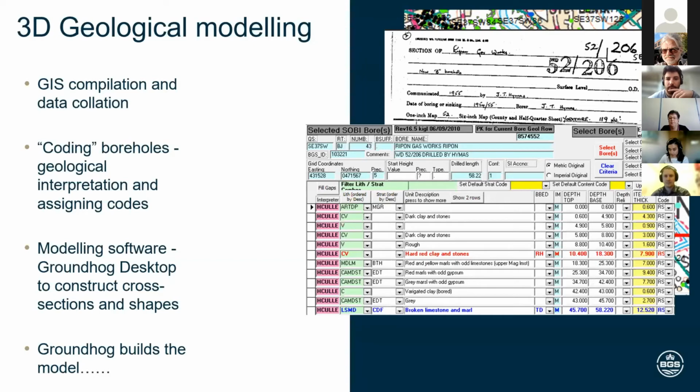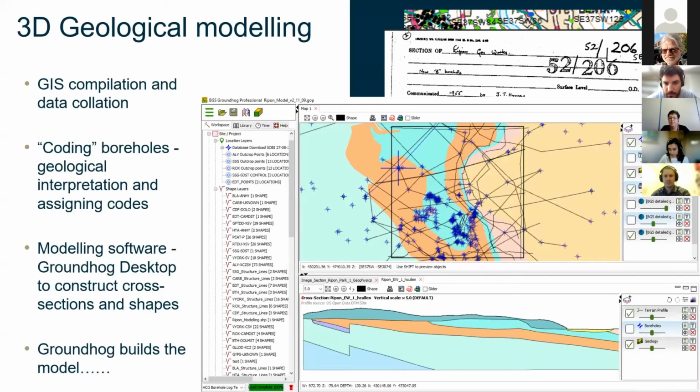We then go about doing what we call coding, and this is where we assign codes, so we have a BGS lexicon, and these codes then get entered into the database and they can then be recognised by our geological modelling software. So the data is then all added into Groundhog, where cross-sections, shapes and outcrop points can be constructed, and this then allows us to add this to digital terrain models and build shapes, and it builds a model for you without too much intensive human labour, ideally.